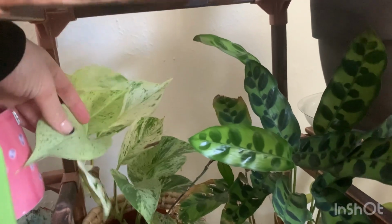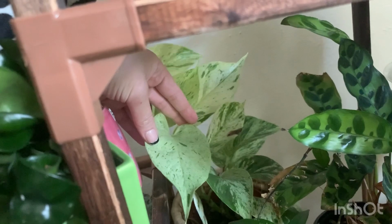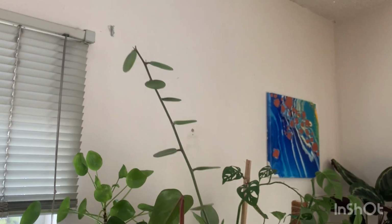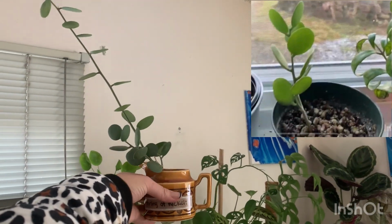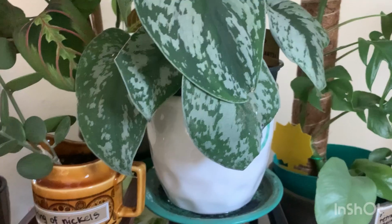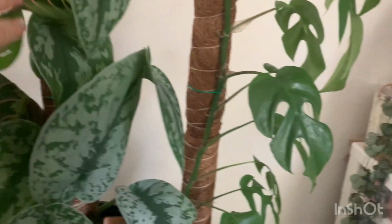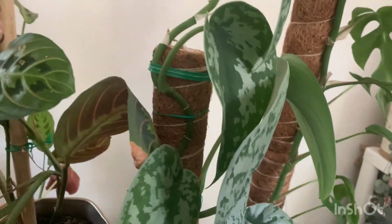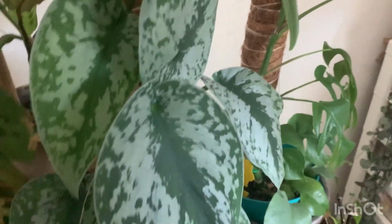Back here we have my Snow Queen marble pothos. Right here we have my string of nickels, and this one has some pretty obvious new growth compared to last time. So here's a little side by side compared to last year. Isn't that amazing? Next to that is a Scindapsus pictus exotica. That is looking fine. And behind that is my red Maranta.